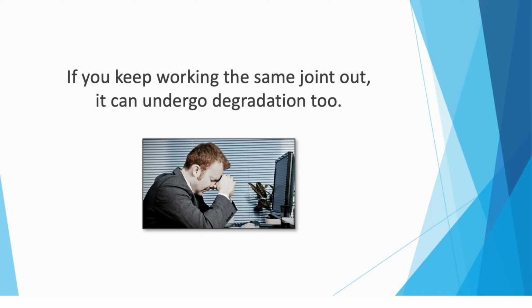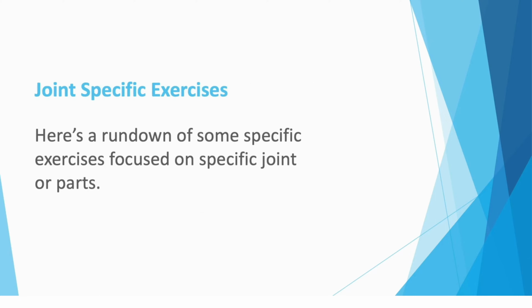Same goes for joint exercises. If you keep working the same joint out, it can undergo degradation too. This in itself becomes a kind of overuse for the same joints, so you need a well-tailored exercise plan that includes all joints. Joint-specific exercises. Here's a rundown of some specific exercises focused on specific joints or parts.